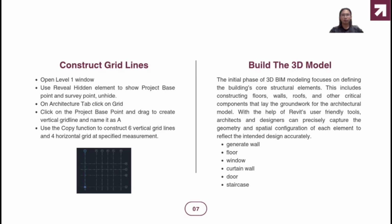And the third step is construct grid lines. Open the level 1 view, use the visibility filter to show the project base point, survey point and height. On the architecture tab, click on grid, click on the project base point and drag it to create a vertical grid line and name it A. Use the copy function to construct 6 vertical lines and 4 horizontal grid lines at specified measurements.